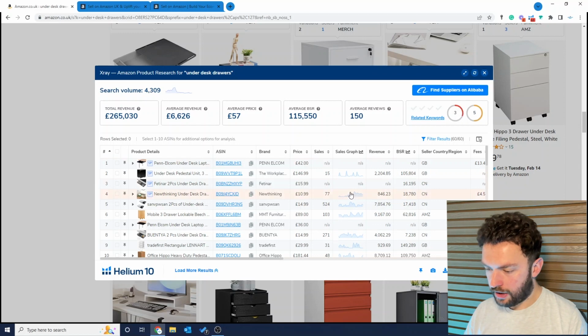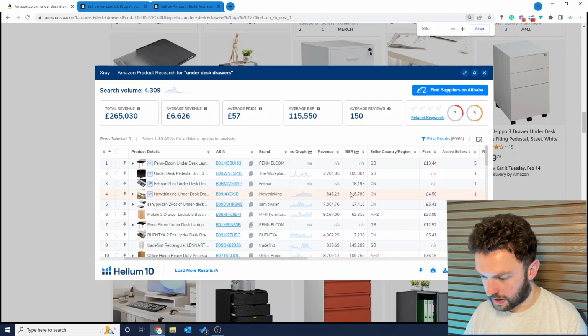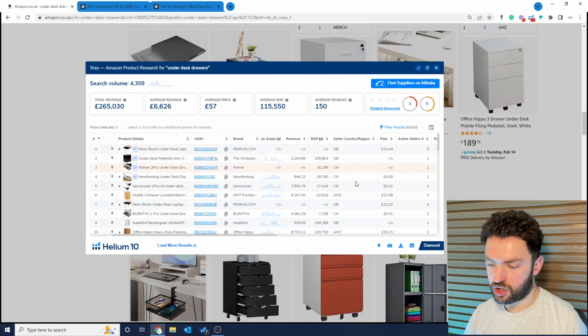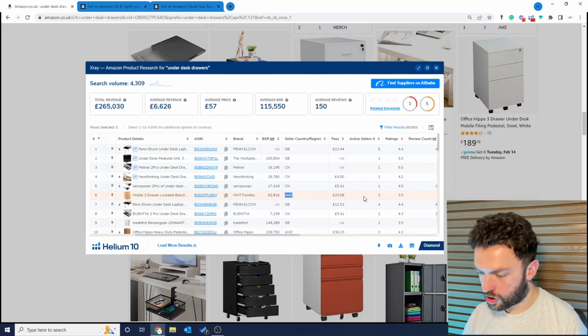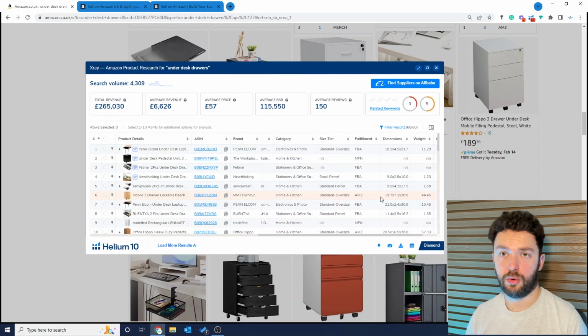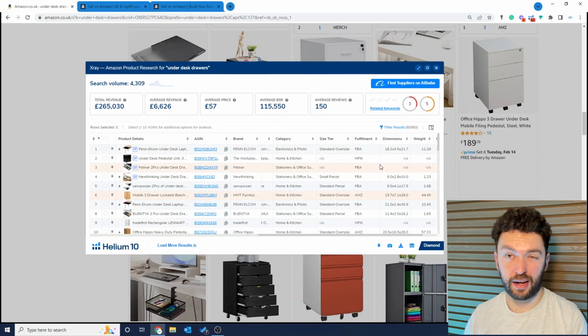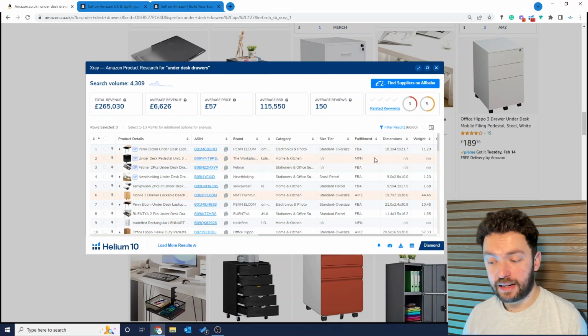So if we scroll over here, we can see these listings. They're doing pretty well. So look, we've got this listing here is doing 9,000 a month, and under seller country region, you've got AMZ, and that just stands for Amazon. So Amazon will show up there. If we also scroll over to the fulfillment column, this is really, really important, because you've got here MFN, that stands for Merchant Fulfilled Network, that's FBM, or FBA. Now, FBA is fulfilled by Amazon, as you know, but any place here that you're seeing AMZ, that means you're buying or competing against Amazon directly.